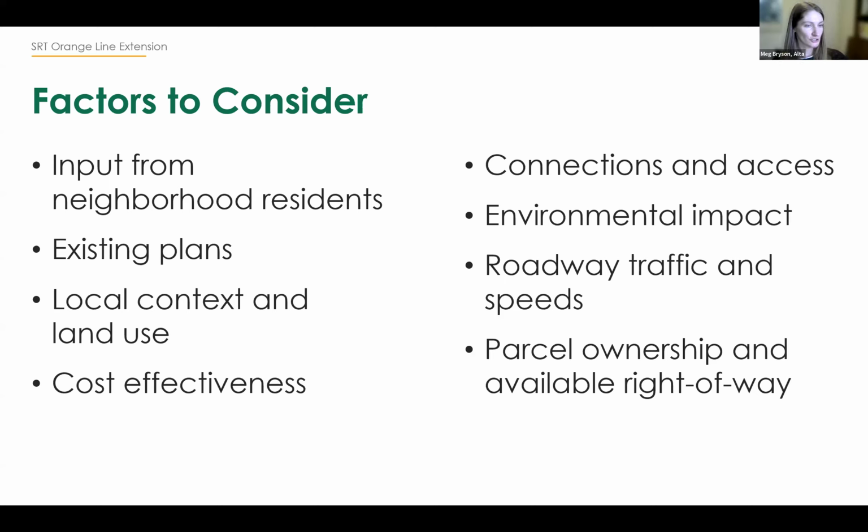What destinations the trail connects to, whether there are any environmental impacts, and how nearby roads could affect the safety and comfort of trail users, especially important at trail crossings, for example.